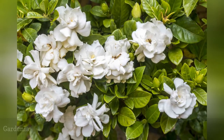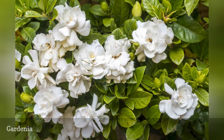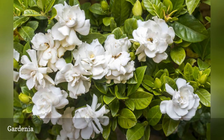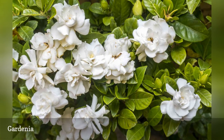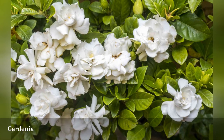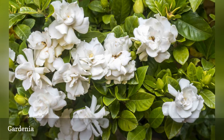Long cultivated for its heady fragrance, the Gardenia spp. is a southern plant, but you can grow it as a patio specimen in full sun or partial shade. Gardenia roots don't like to be disturbed, so choose a large container that will be a long-term home for this plant. Add mulch to keep roots evenly moist, and prune after flowering.